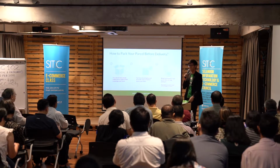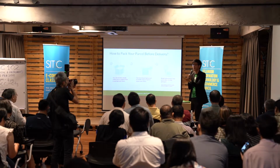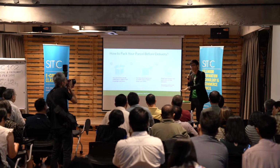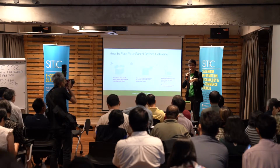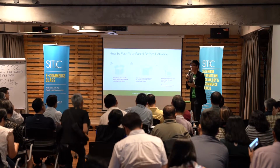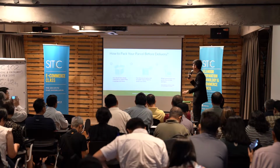Some of you might sell sensitive items like glasses or fragile items. Make sure you wrap them properly. Either you bubble wrap, or you put them inside your box, then put foam or polystyrene around it. So in any case, when you deliver a parcel, it will be in good condition. And remember, if you're delivering fragile items, put a fragile sticker on it. It's very important.